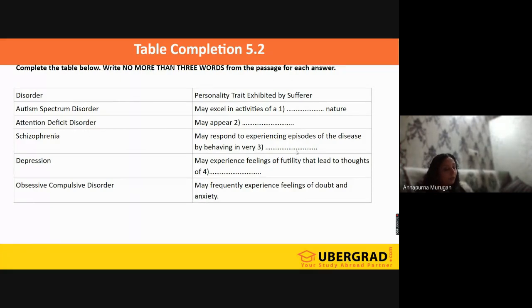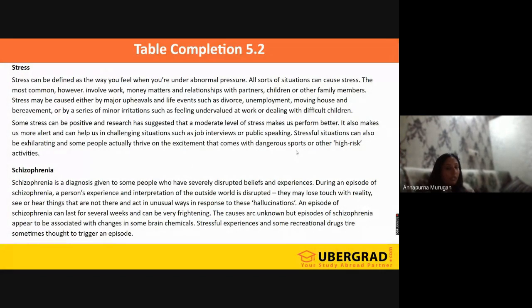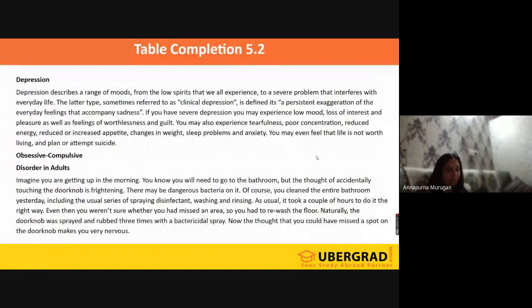So what will they be doing? Whenever they get this attack, schizophrenia, they will be responding by behaving in some way. Let us see where we have this schizophrenia. Now tell me how they will be behaving when they get this schizophrenia attack. Whether hallucination, what this hallucination is called as? The unusual way of response. So behave in some ways. What is the question requirement, guys?